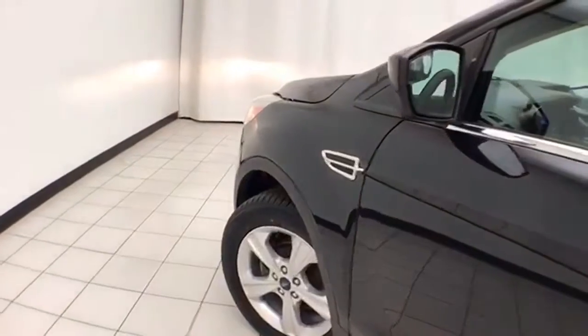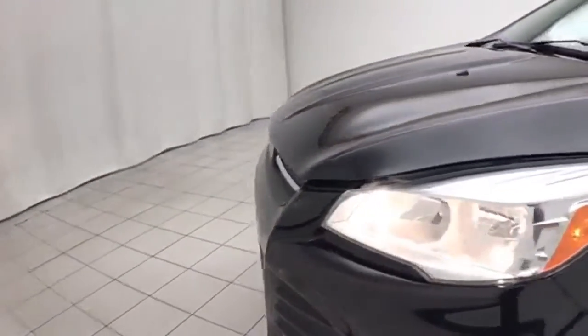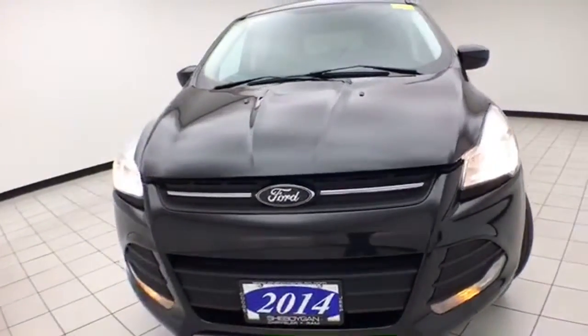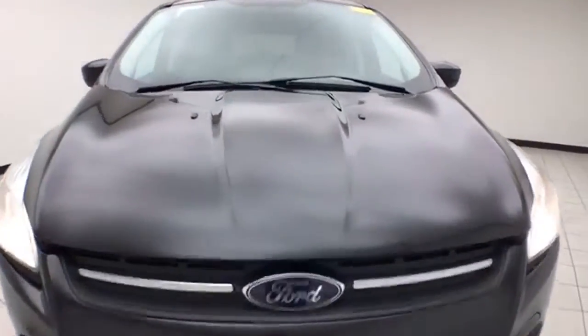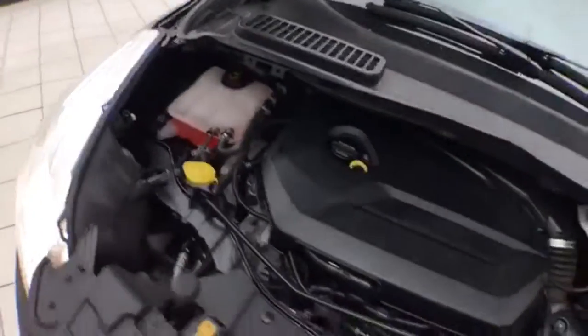Under the hood, this Escape has a 1.6 liter turbocharged 4-cylinder, 178 horsepower. And just as clean under the hood as the rest of the vehicle.